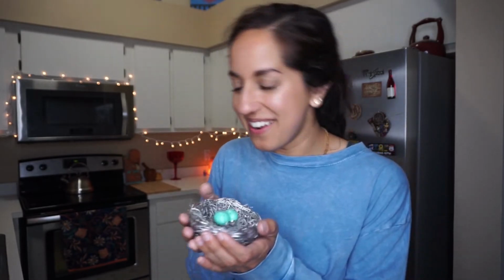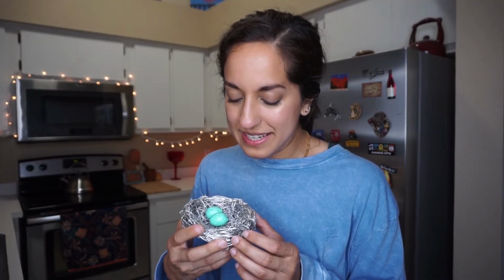Okay, it's a little small. When I ordered it off Amazon, I didn't realize it would be this small, but I think it turned out so cool. I'm going to try to find an even bigger one and spray paint it gold. That would be such a cool Easter piece, like a little spring decor. This is actually a really cool idea. Thanks, Tiffany's, for the idea.